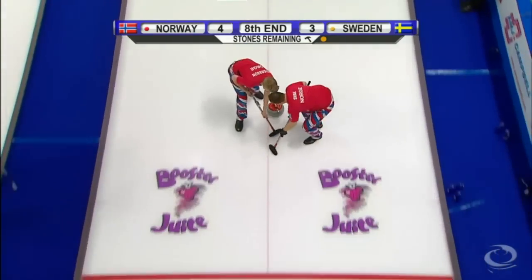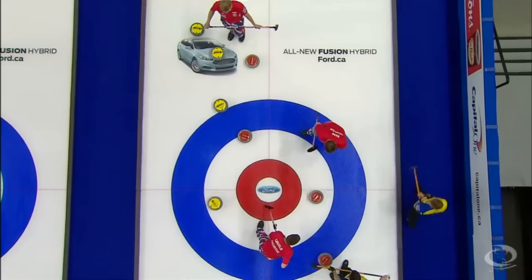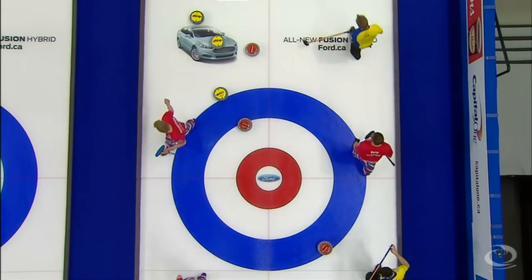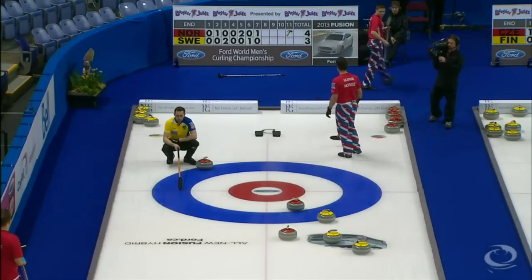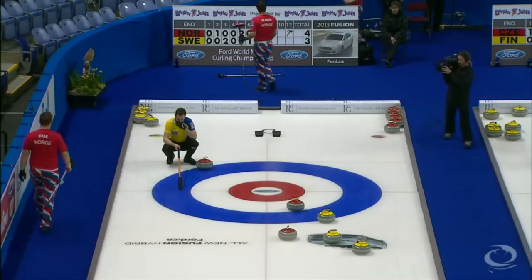Just peeling this off, and Niklas would have to play the draw for 1 here. So well done there, able to get rid of those 2. And Niklas Sedin left a draw for 1 to tie the game up. It really is a tight game, and they don't give each other anything. You have to make the shots.